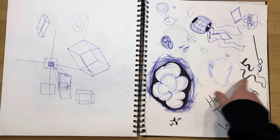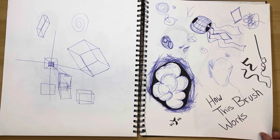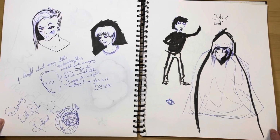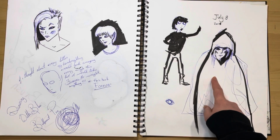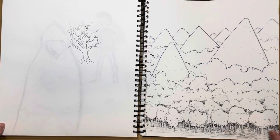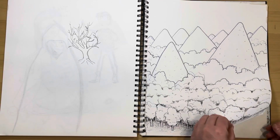I must have gotten a new brush pen here. How this brush works. Yeah, I got a new brush. And this is Gretchen again. I had so many problems drawing her. There we go. Back to doing proper illustrations.